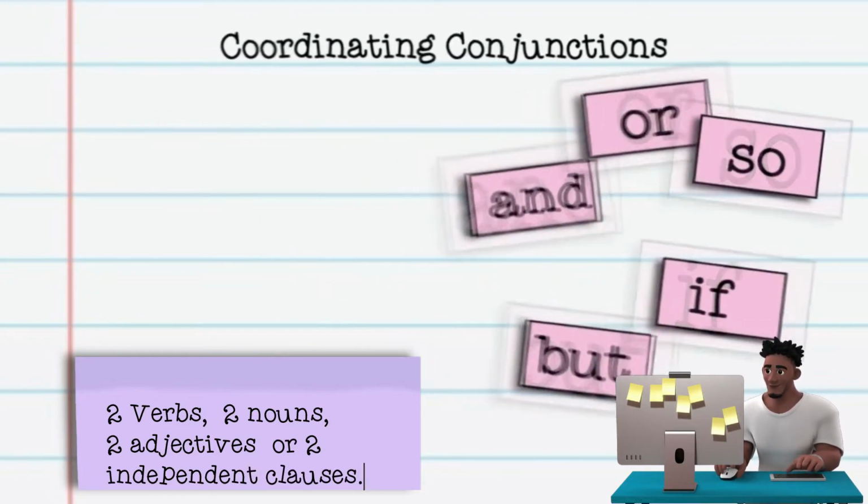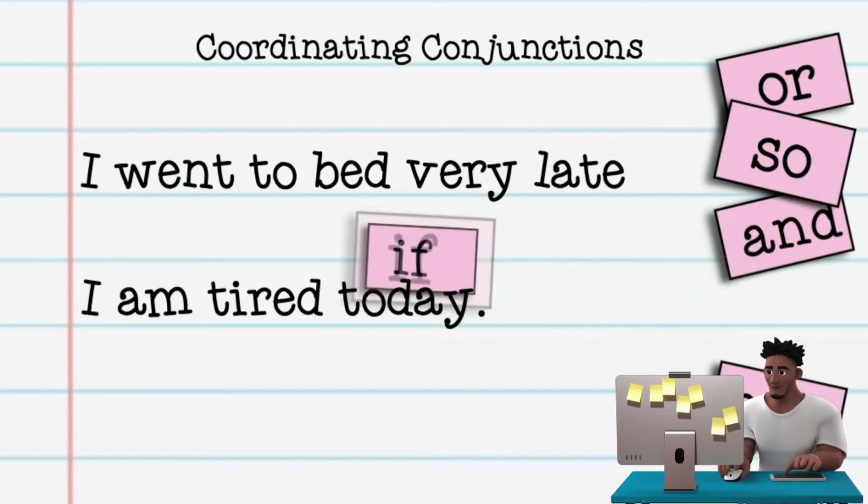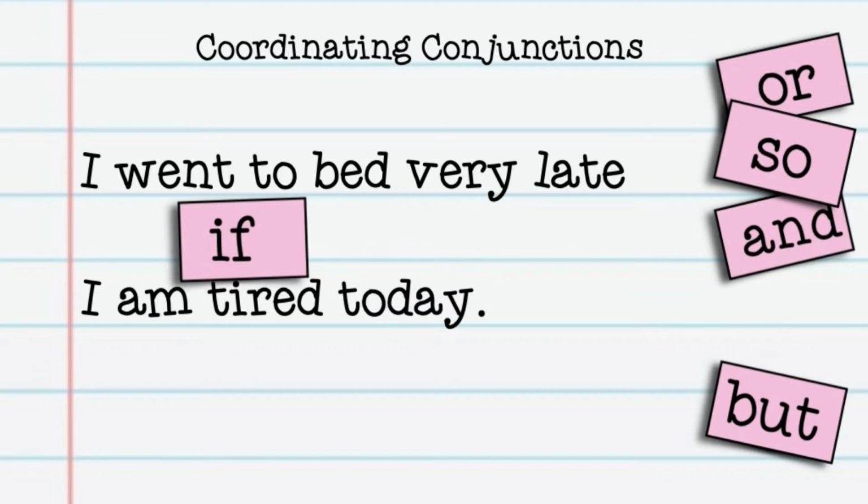Here are some coordinating conjunctions that you could use to join this sentence together. I went to bed very late. If I am tired today. That sentence doesn't make sense. Let's try another conjunction.